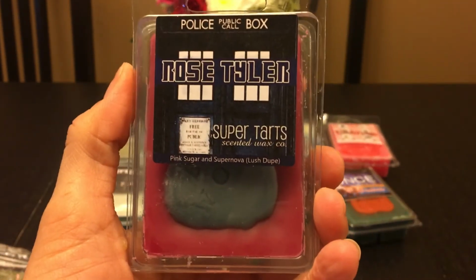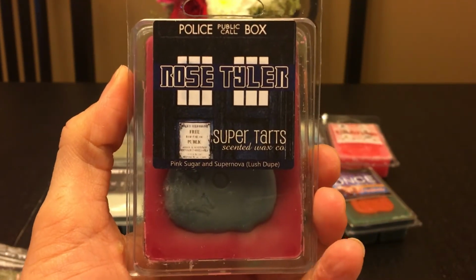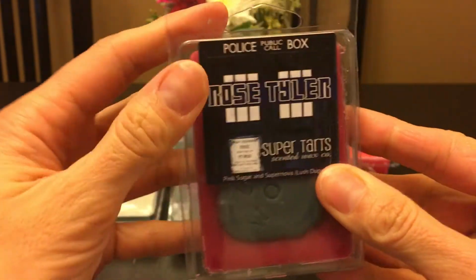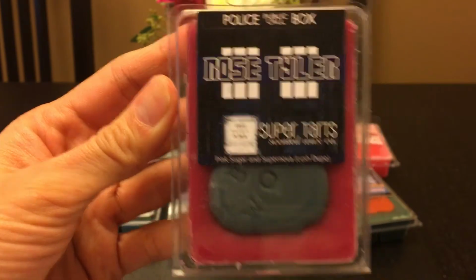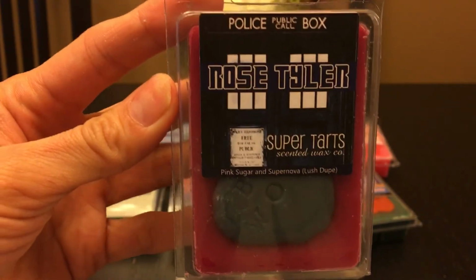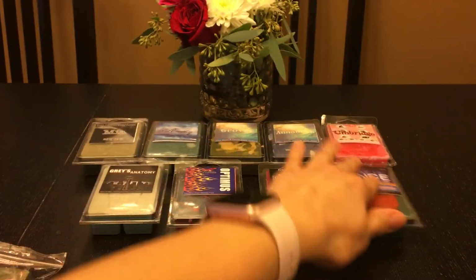I'll be excited to melt this one. I think I might melt this one in the bathroom. I think this would be a good bathroom blend. So I'll let you guys know what I think of this one, but I like it. And I've heard some positive reviews on this one, so excited to try that one.